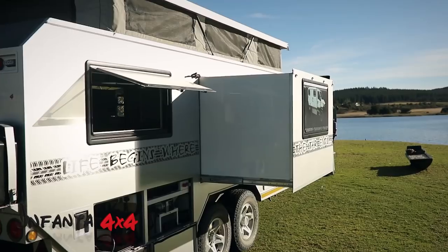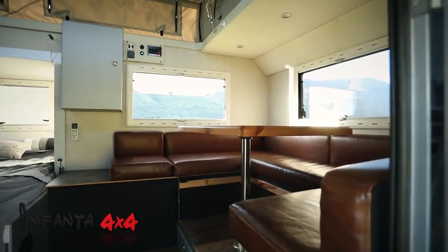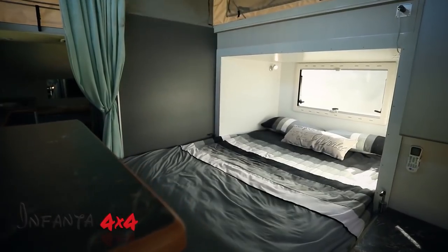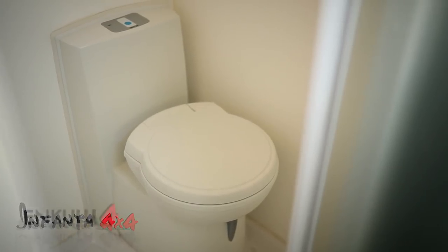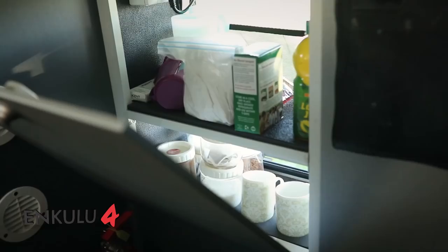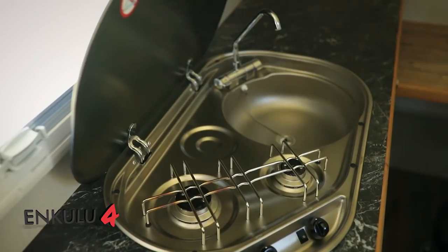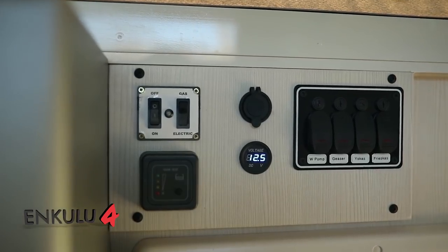Inside there is always enough light, thanks to the windows at the top of the caravan. It should be noted that each window is protected by a mosquito net. One of the main advantages of the model is the improvement of the shock absorbers to reduce vibration. In the Enkulu 4 vehicle, you can live, eat and sleep even while driving on uneven roads and off-road.